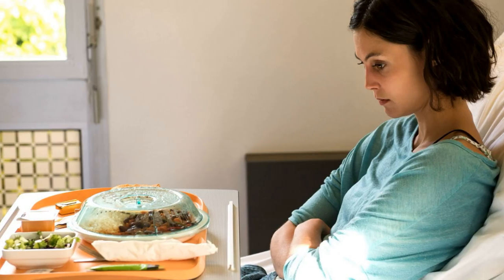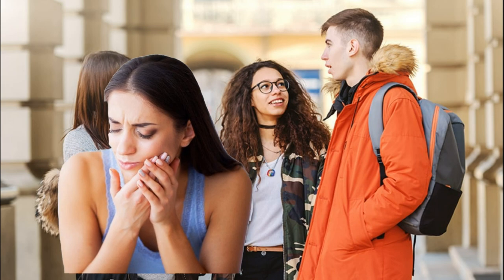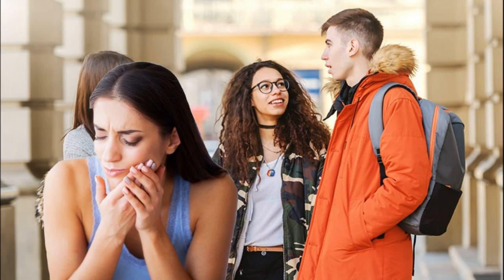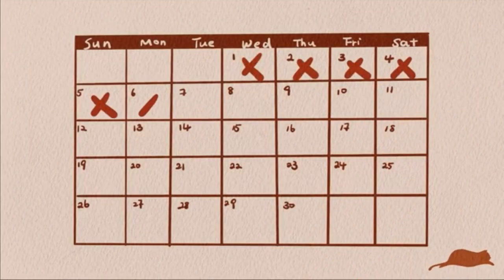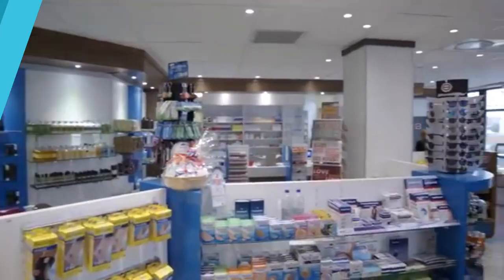Although mouth ulcers are common and harmless, they make eating, drinking, brushing, or even talking very uncomfortable. They usually go away on their own in a week or two. However, they can grow larger and extremely painful when not treated immediately.